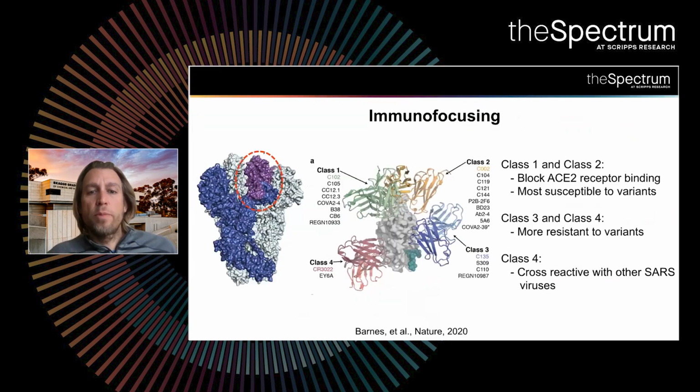So since then, there's been a lot more unpacked in terms of particularly where the neutralizing antibodies bind, right? So most of you probably know now that the receptor binding domain here in purple is the primary target of antibodies. There's all sorts of different classes. Ian Wilson, a colleague of mine at Scripps, has solved a number of these structures really in real time as they're being isolated. And you can see there are basically 4 different ways in which you can target the receptor binding domain. Certain ones like class 1 and 2 are really potent because they block the union with ACE2, the receptor, but they're also quite susceptible to a lot of the variants that are emerging. The class 3 and 4 are more resistant to the variants. And then class 4 is a potential for cross-reactivity with other SARS viruses.